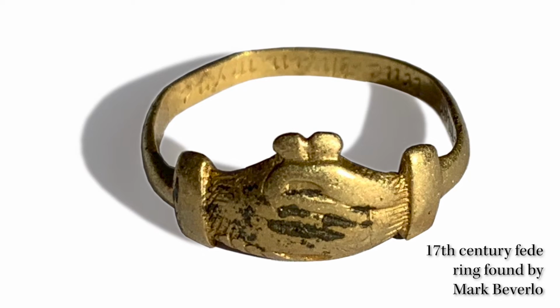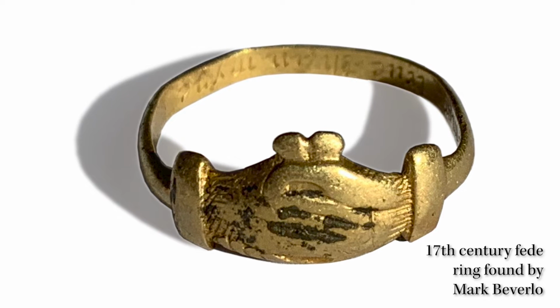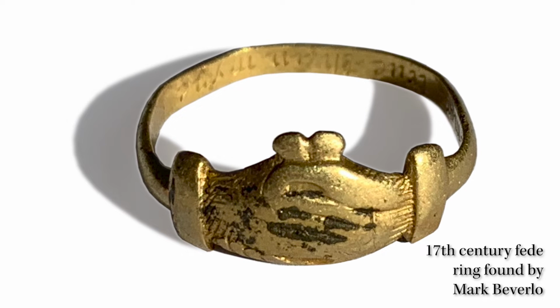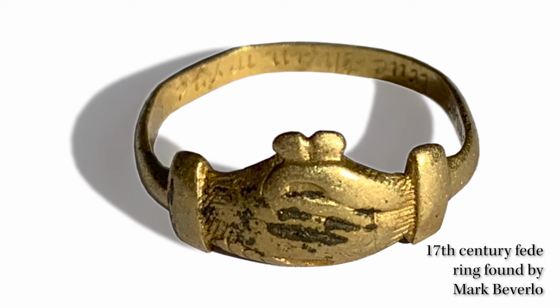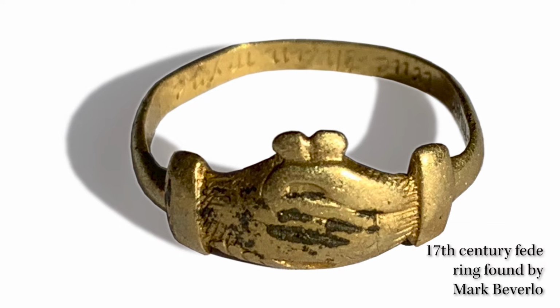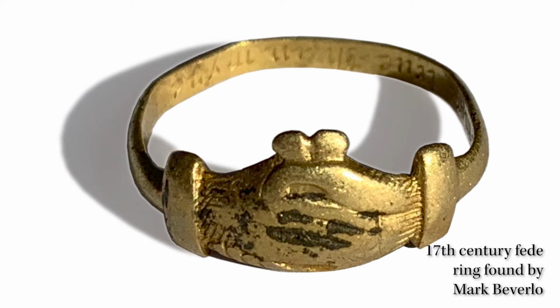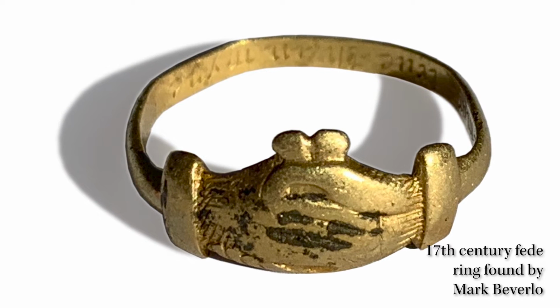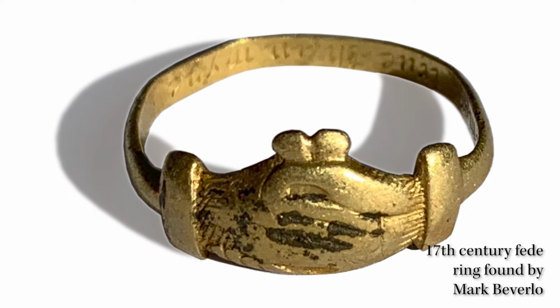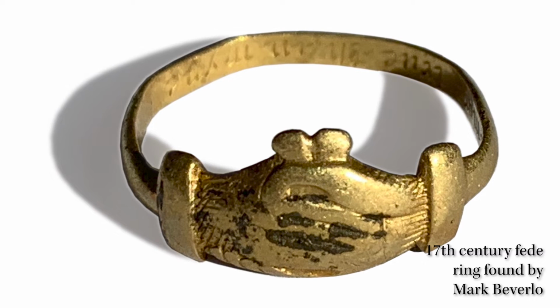In this photograph, you can see a beautiful gold ring that was found by my friend Mark Beverlow, and I was actually mudlarking with him, and he found it not too far from where I was mudlarking, and I was quite mad at him and very jealous that he found this and I didn't. But you can see that there's a heart that's being clasped by two hands. And this was made back in the 17th century as a love token that you would give to the woman that you would fancy or that you liked and wanted to get to know better, let's say.